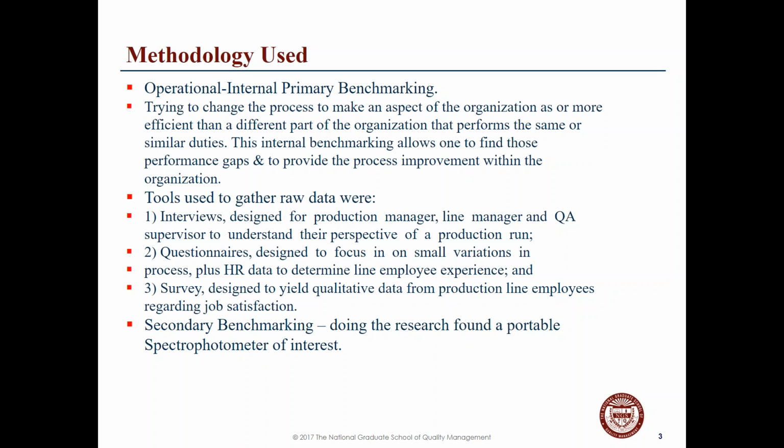And tools that were used to gather the raw data were the interviews. They were designed for the production manager, the line manager, and the QA supervisor to understand their perspective of a production run. The second tool was the questionnaires, and they were designed to focus in on small variations in the process, plus the HR data to determine the line employee's experience. And also the third tool was the survey. This was designed to yield qualitative data from production line employees regarding their job satisfaction, on how happy or unhappy they were.